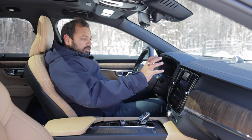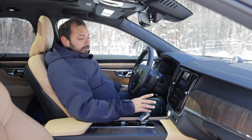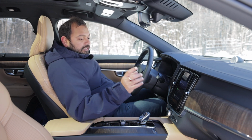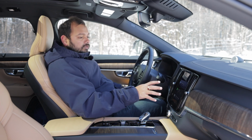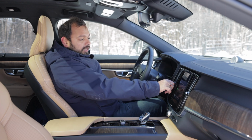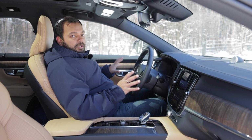You need to get connected with this 10-inch screen, which has CarPlay, but it's only wired, no wireless CarPlay, and the touch is a bit laggy considering that the AC controls and everything are embedded into this. I wish that the responsiveness could have been a bit better. You do have some fabulous looking AC vents as well. The overall theme is very premium and very luxurious.